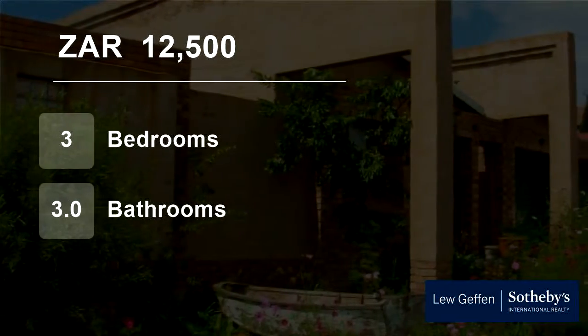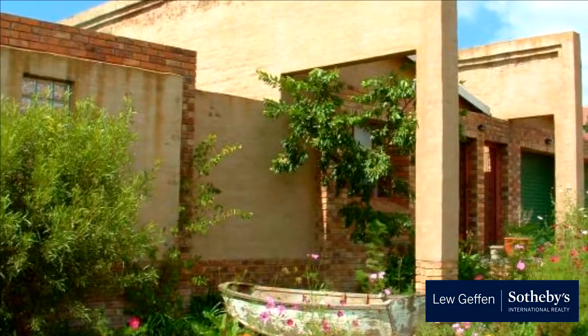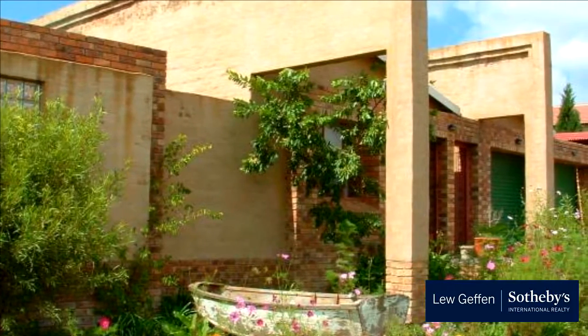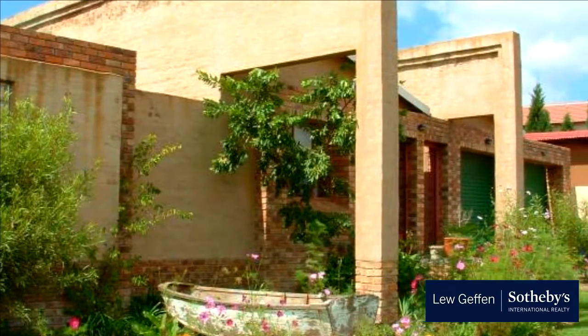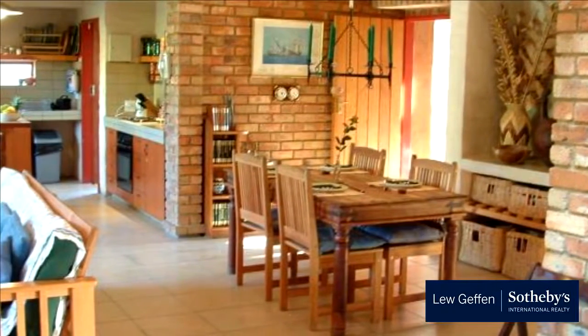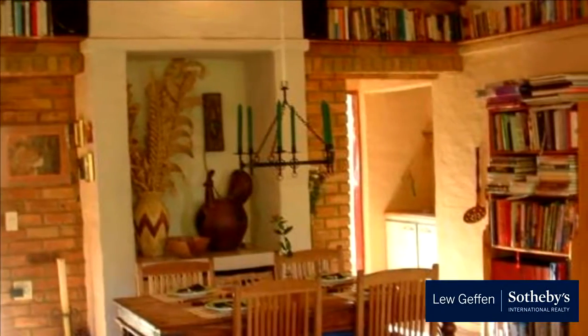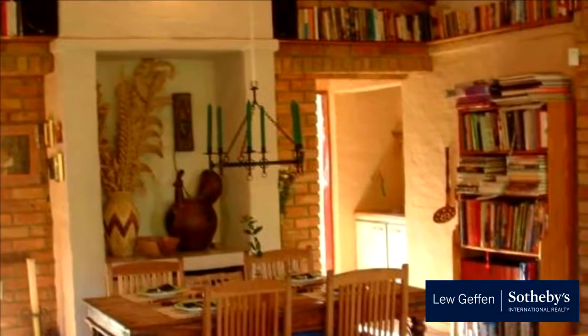Welcome to this three-bedroom house for rent in Witkoppen, Sandton, Gauteng, South Africa for 12,500 rand per month. Dare to be different. An architectural stunner with loads of character. This unique and warm designer home offers a rustic environment where a family can relax and unwind.